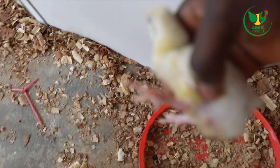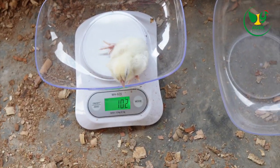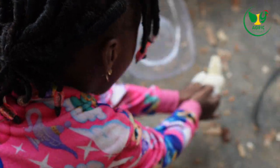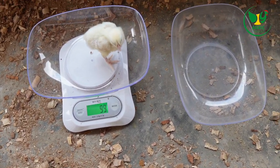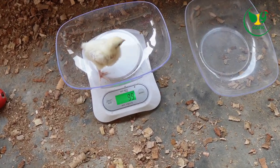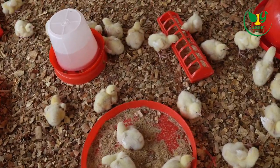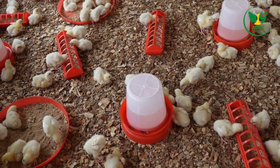Okay, this guy is small. Don't squeeze. Okay, put it there. Alright, so you can see, just like I said, some of them are around 100. This one is just a little over 100. As a matter of fact, struggling to give us 100. So I purposely chose this one because it's small, and you can see the flock. Generally, this is what they look like. I tell you, if it was Ross, we'd be having a bigger weight now.